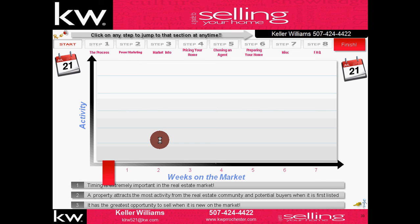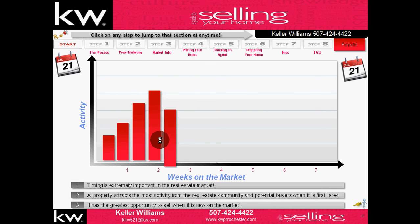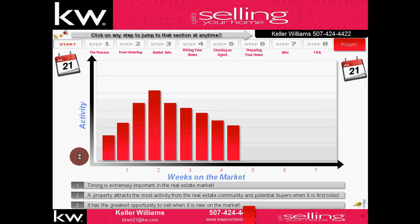We talked a little bit about that initial traffic coming into a home. This is showing us weeks on the market on the bottom, 1 through 7, and when the traffic comes. So we can see that the traffic comes initially, and then it naturally will fade off. What we don't want to be doing is fade off and then say, okay, let's go price it where we should have right off the bat, and then deal with traffic like this, where we could have had it priced there and having all of this traffic right up here.